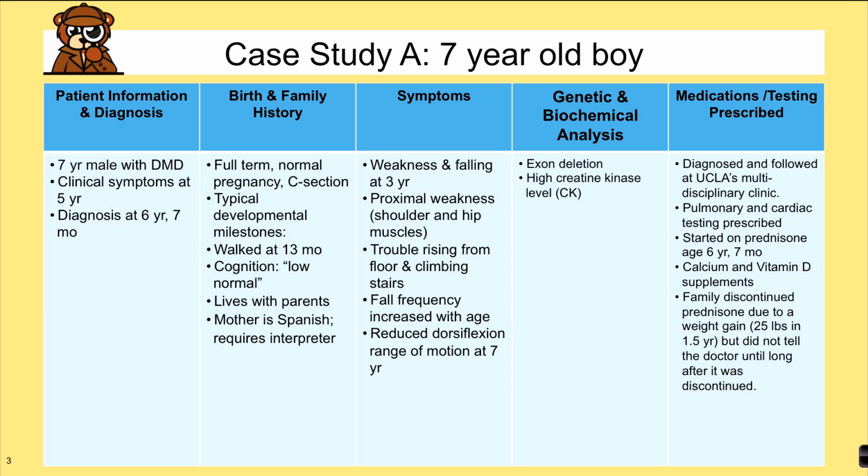His clinical symptoms began when he was 5 years old, but he wasn't diagnosed until 6 years, 7 months. This isn't unusual in Duchenne muscular dystrophy because many pediatricians and parents are not familiar with this disease. He had a full-term normal birth, and his early developmental milestones were quite normal. He walked within 13 months. However, he did have low cognition and developed an intellectual disability. That was like a red herring that maybe made the pediatrician suspect a developmental disability rather than a muscle disease. He lives at home with his parents.